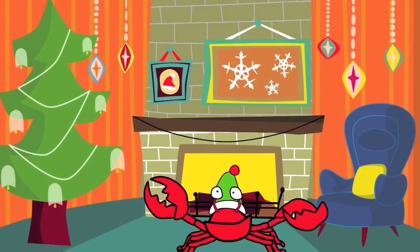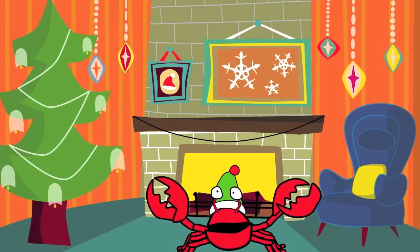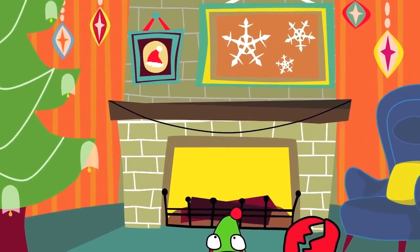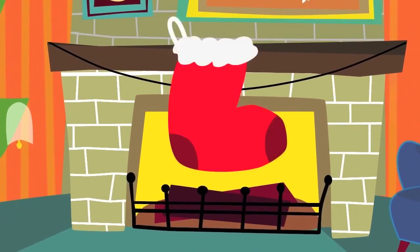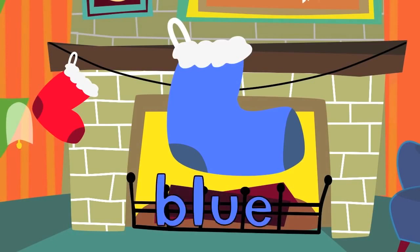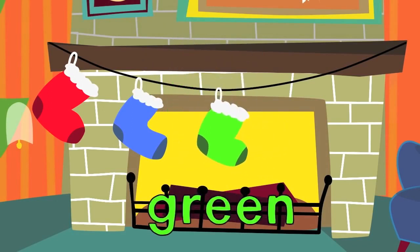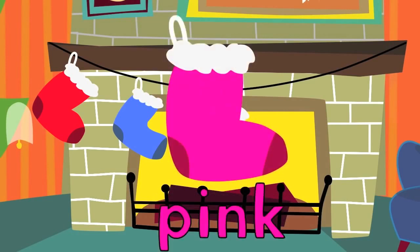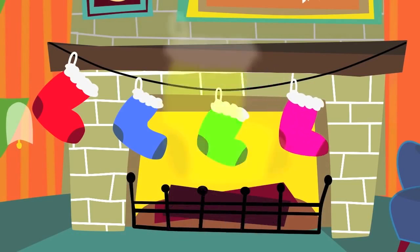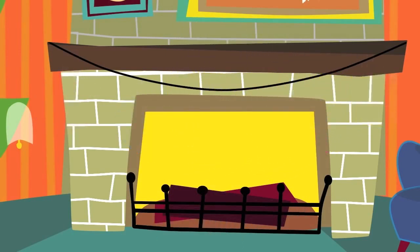Kids, it's Christmas time, so we're going to put some Christmas stockings above the fireplace. All of the stockings are in different colors. Let's take a look. This one is red. This one is blue. This one is green. This one is pink. And this one is yellow. Okay, let's look at all of those colors again. This time, try to guess the name of each one.